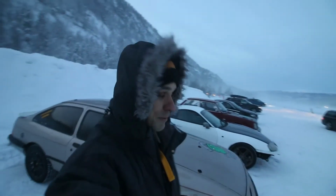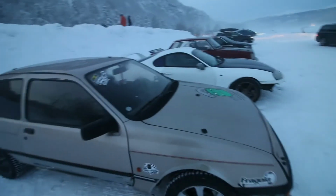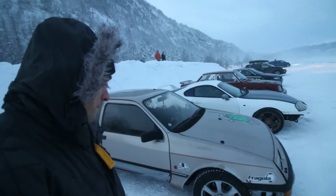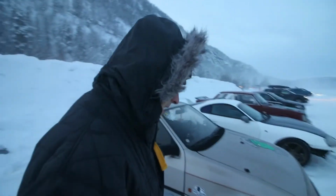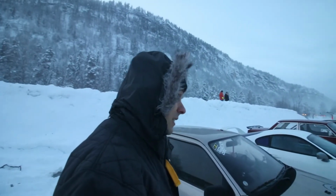Okay, once again, more laps in a different car. This old Ford, 2-litre Pinto motor, 150 horsepower. It's my friend Daniel's car. He's a cool guy. This thing's set up with BMW front suspension and steering, I believe, now. It only got finished yesterday, he said, and they brought it out here today, and it goes quite well.